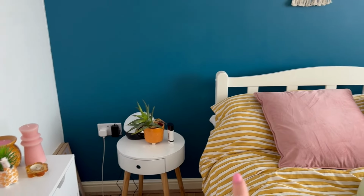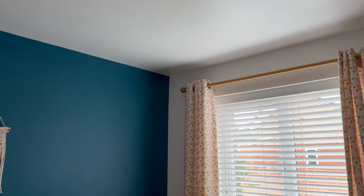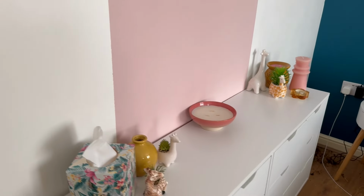But yeah, I'm really impressed with this, and I just think it brings the colour scheme really well together. I often have a mustard yellow duvet on the bed, and obviously I've got the teal wall, so just having this pop of pink, I think it's quite subtle, but I just think it's really cute, and it matches my curtains quite well. I don't know if you can see, they've got little semicircles, and yeah, I just think it looks really cute and really colourful.